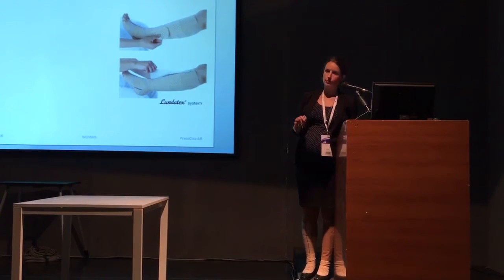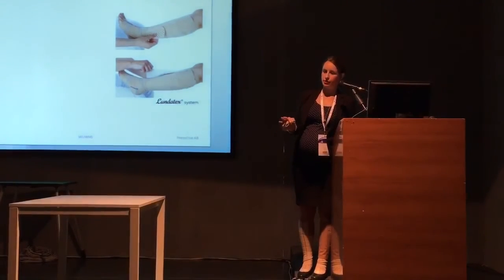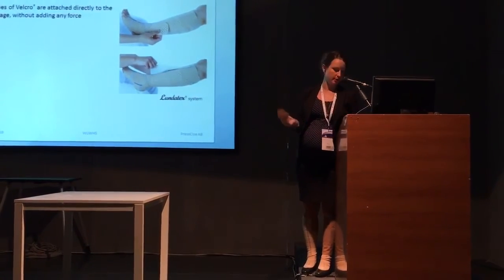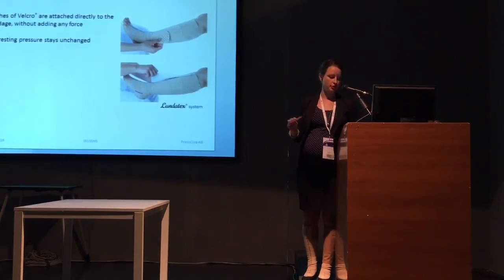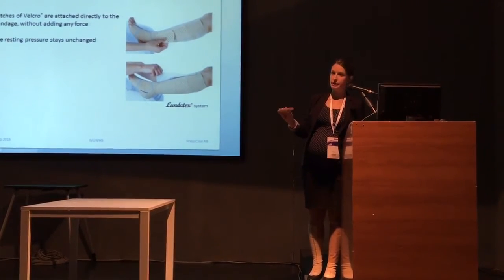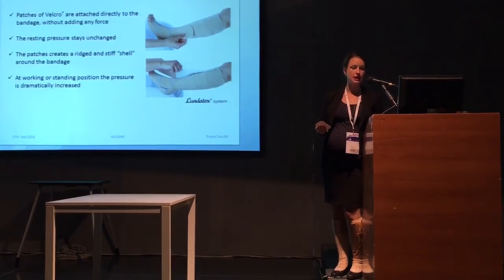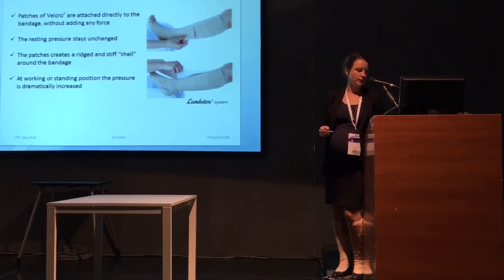So what we have is a novel method and also a novel material to apply stiffness without changing the resting pressure. We have some patches of Velcro looking like this, that you cover the leg with. And you do that in the resting position, meaning that you don't add any force, so you don't add any pressure. So the resting pressure is still 20, and the patches together create a rigid and stiff shell around the bandage. This means that in working or standing position, you get a dramatic increase in the pressure. So only when it's needed.